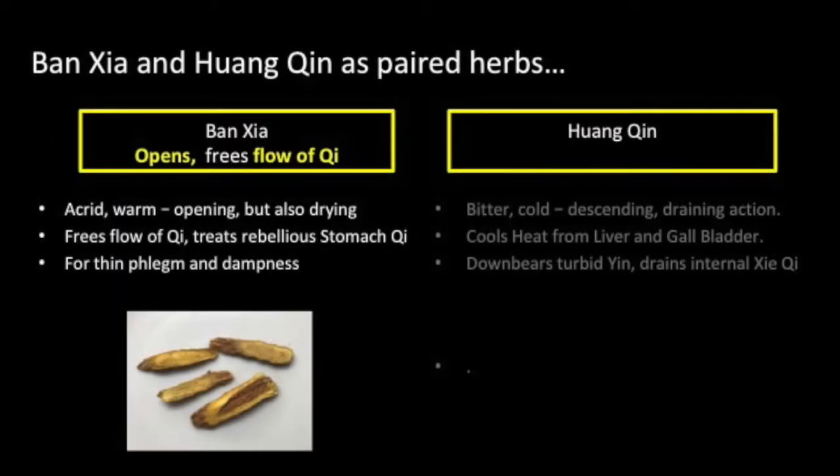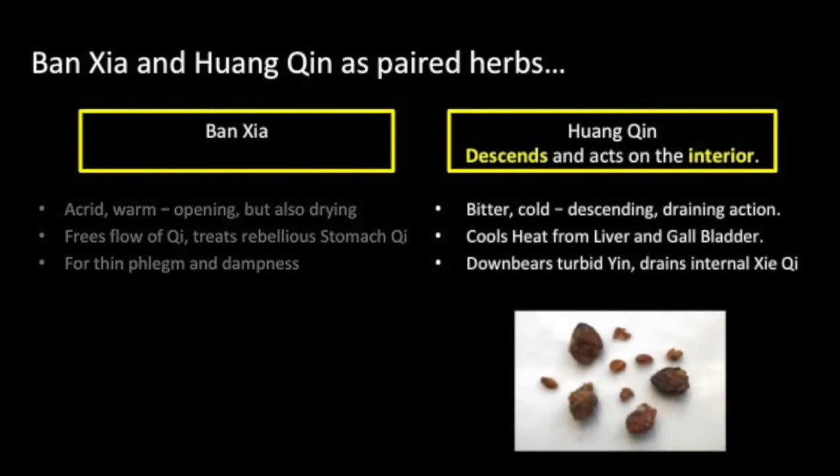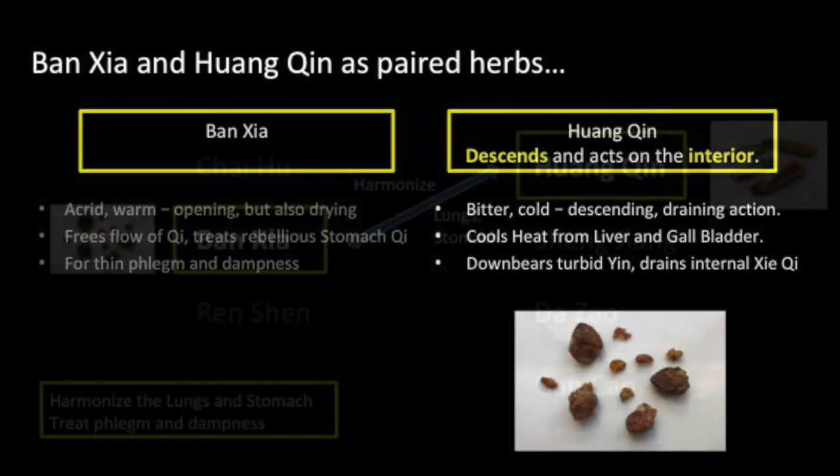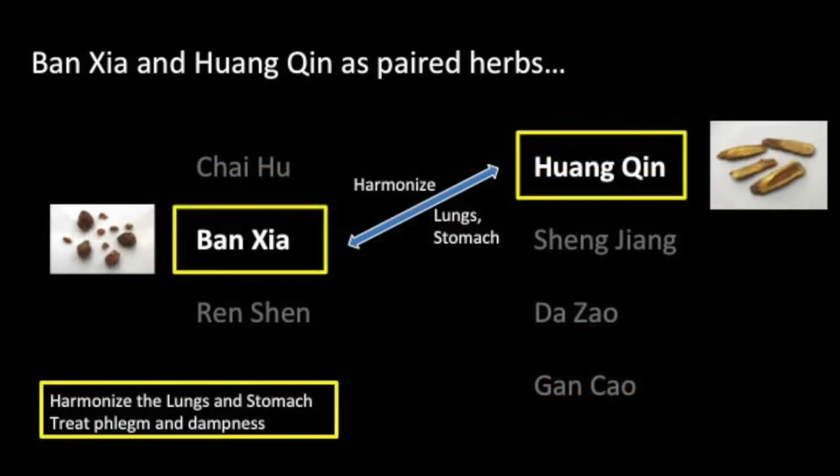Banxia and Huangqin can be seen as paired herbs. Banxia frees and opens the flow of qi. It treats rebellious stomach qi, and it is used for thin phlegm and dampness. Huangqin descends and drains turbid yin. It cools heat from the liver and gallbladder. Together they harmonize the lungs and stomach to stop vomiting. They treat thin phlegm and dampness, and clear heat and drain fire.